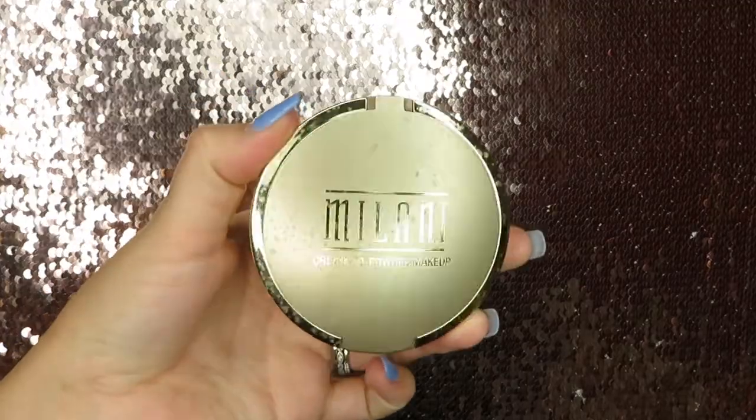So the next one is Milani also. It is the Cream to Powder Makeup. Let me just tell you that I honestly have not even used this. I've swatched it and kind of rubbed it on my skin. I got a really light shade, so I was like, I can't use this as foundation. I'll have to use it as concealer because it is pretty light, but I honestly have yet to use it as concealer. I've kind of just thought about throwing it away, but then I remembered why I was going to use this, so maybe I should just do it and see if I like it.